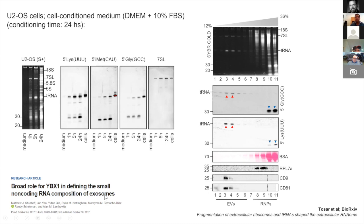But what's interesting is that in the non-vesicular fractions, which are these ones over here, there were virtually no full-length tRNAs, but now there was the accumulation of glycine tRNA halves of 30 nucleotides. So here we are seeing a mix of this, but when we dissociate this, the full-length tRNAs come from the vesicles, and the fragments are present in the non-vesicular fraction.